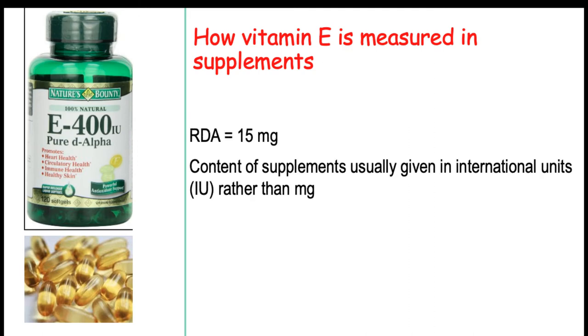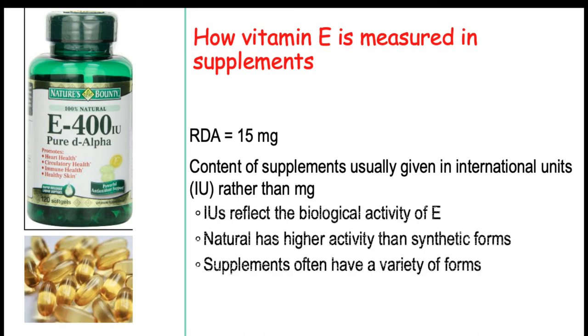How vitamin E is measured in supplements. So we have the recommended daily allowance, which is about 15 milligrams. And it can be given in international units rather than milligrams.